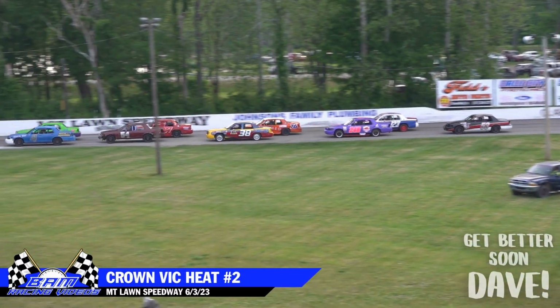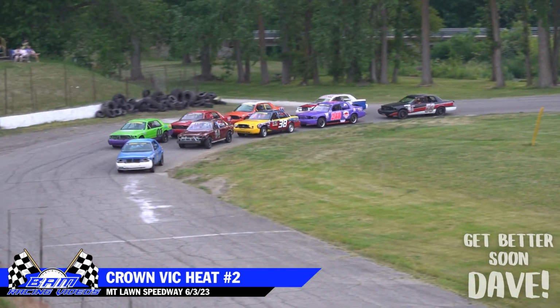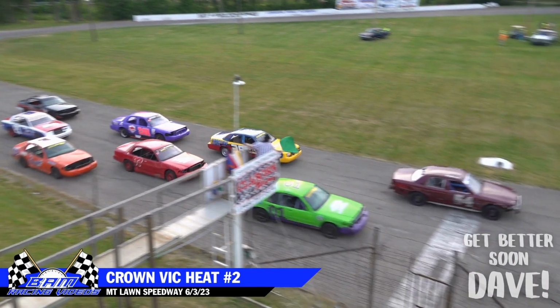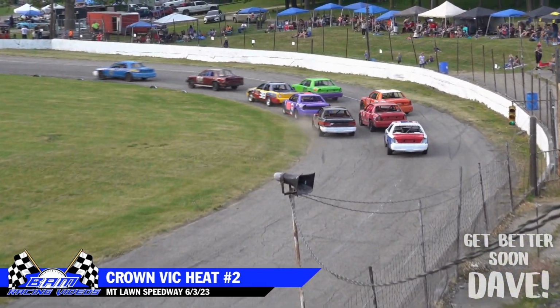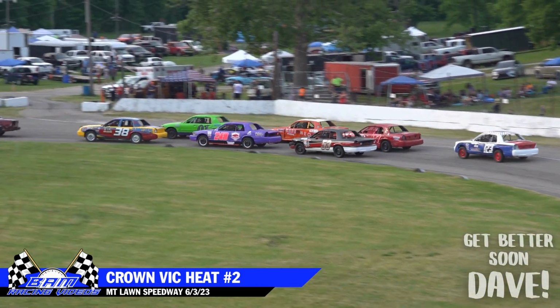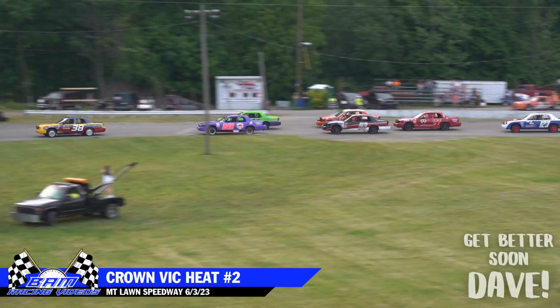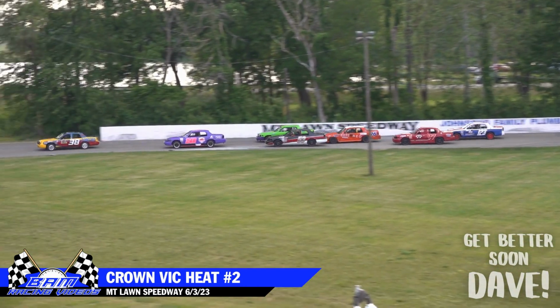This is going to be like driving through I-465 during rush hour. Green flag is out for the Red Bones Pizza and Chicken Crown Vics. Brandon Kindler out to a commanding start here in the blue 4 machine. Fred Gorman Jr. in the 54 falls into second. Tommy Pitcher in the 38 up into third. Randy Hoppus in the 248 runs to fourth. Now Chuck Cook up to fifth.